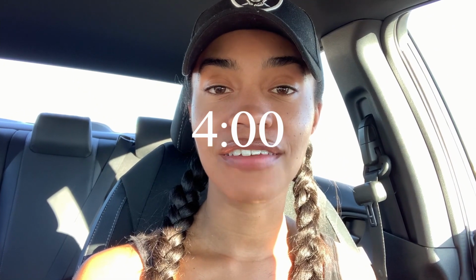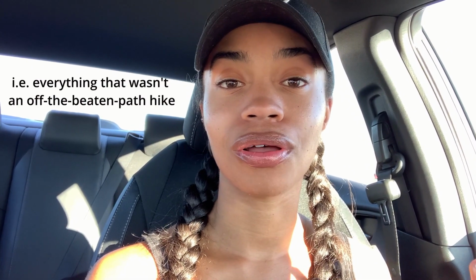I am officially done. It is 4 o'clock and I have done every single vista, trail, everything that there is on the park map that's listed as like an official trail or something to do. This park is really cool. Petrified wood is so cool, and I definitely would encourage you to come to this park and check it out.